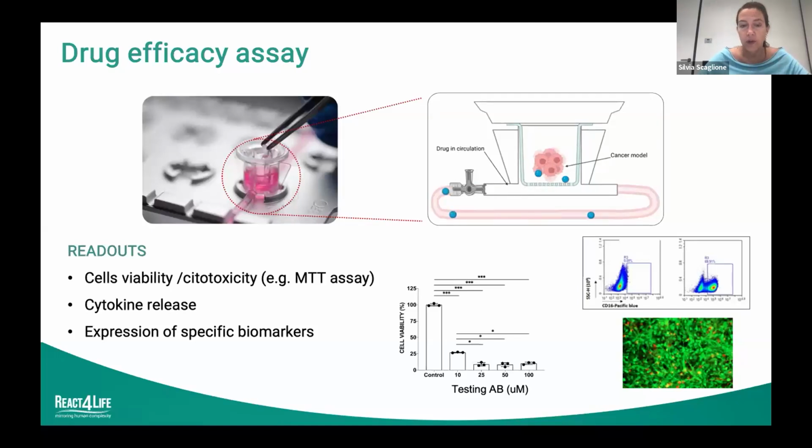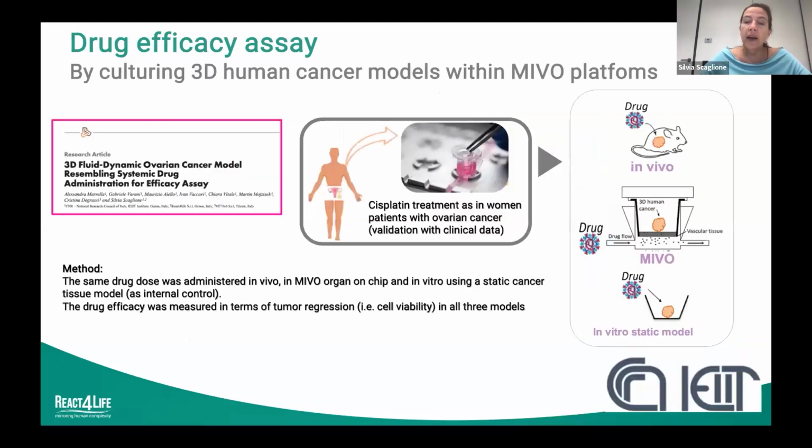the in vivo condition. And therefore, what we decided to do was a comparison with the animal model, which still represents a gold standard for some assays like drug efficacy assays for pharma companies. And so we wanted to use the same drug, in this case a cisplatin anti-cancer drug, the same tumor model, and we used an ovarian tumor model.